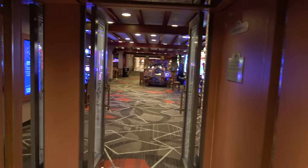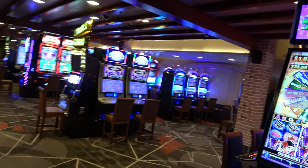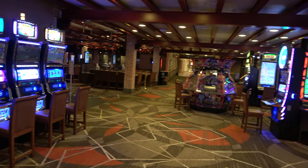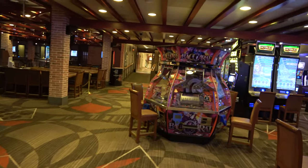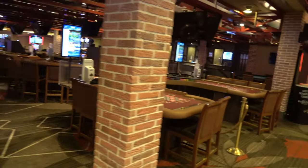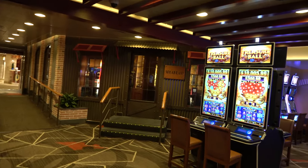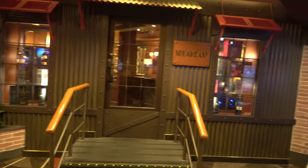On deck 6 in the middle of the boat, you'll find Gatsby's Casino. Definitely not the largest casino you'll ever see on a cruise ship. And everything's pretty well spaced out in here. It is a non-smoking casino, which is nice. I'm not a big fan of cigarette smoke. You've got the video poker machines at the bar, your table games over here. Now this room over here entitled Speakeasy, that is a smoking section. I don't think there's any games in there, but if you want to smoke, that's where you go. And there you go. Pretty simple. That's the casino.